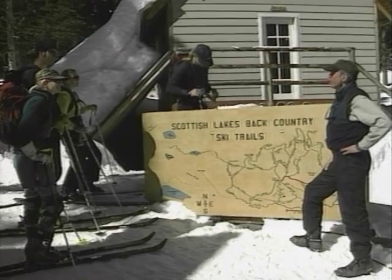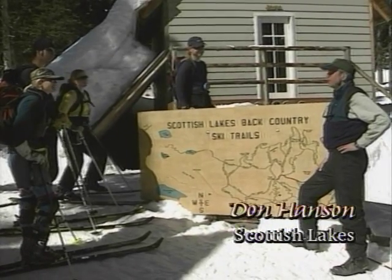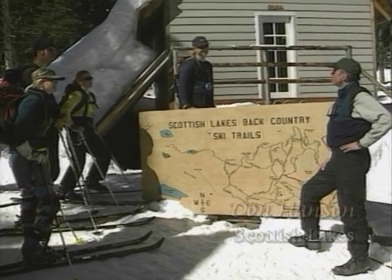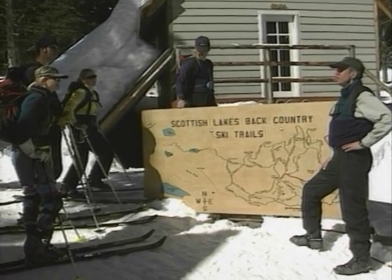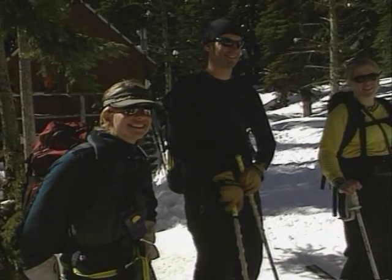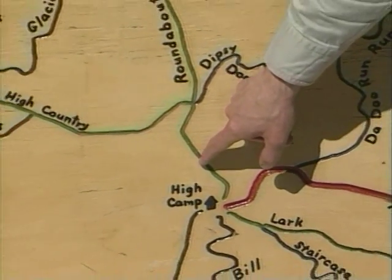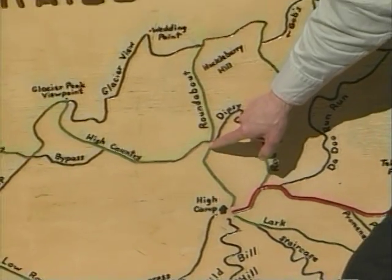For our tour today, we're going to be going up on a classic McHugh Ridge loop. It's about a half-day tour. It's one of the most popular tours among backcountry telemark skiers and snowboarders who come to High Camp. We're going to be going up the High Country Trail. It's a very popular route with beginning skiers, families, and so forth. Lots and lots of scenery.